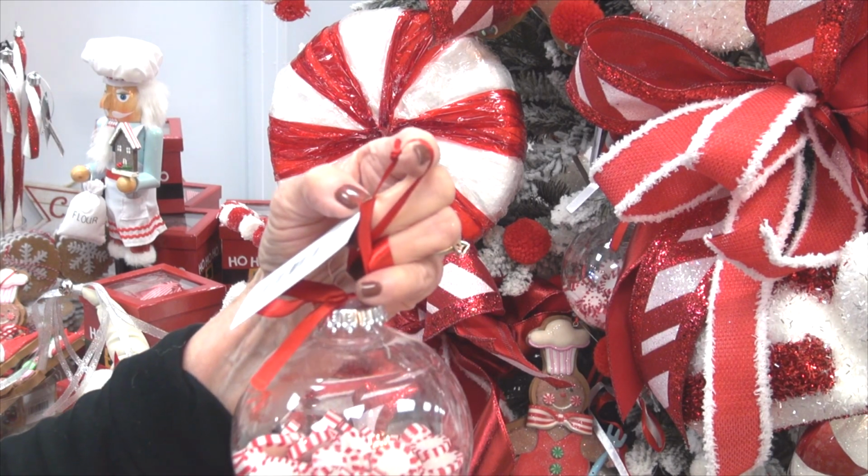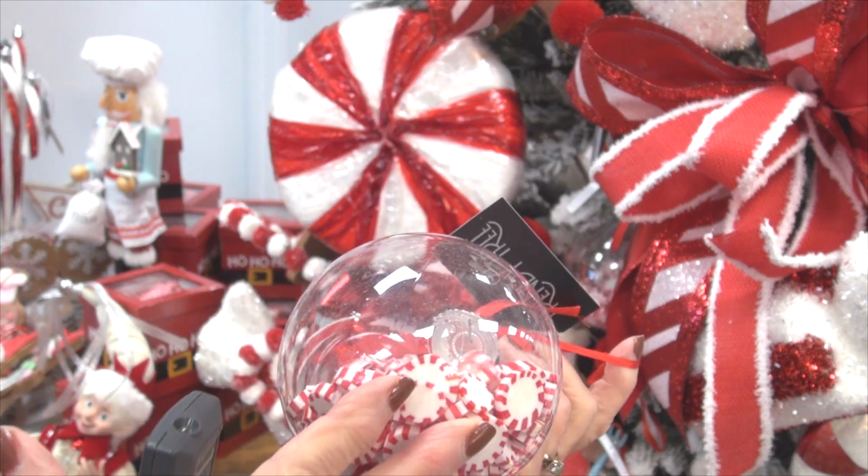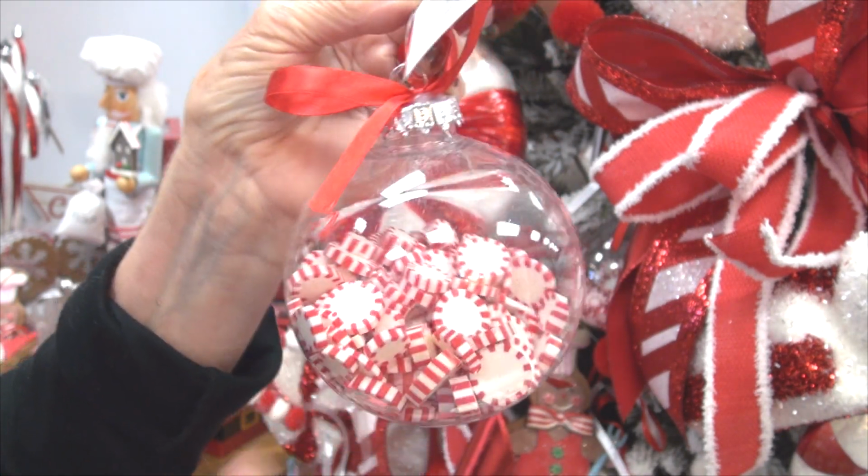The ball ornament filled with peppermint candy is from Raz, and the number is 3819063. It's 4 inches, and it's $10.50.